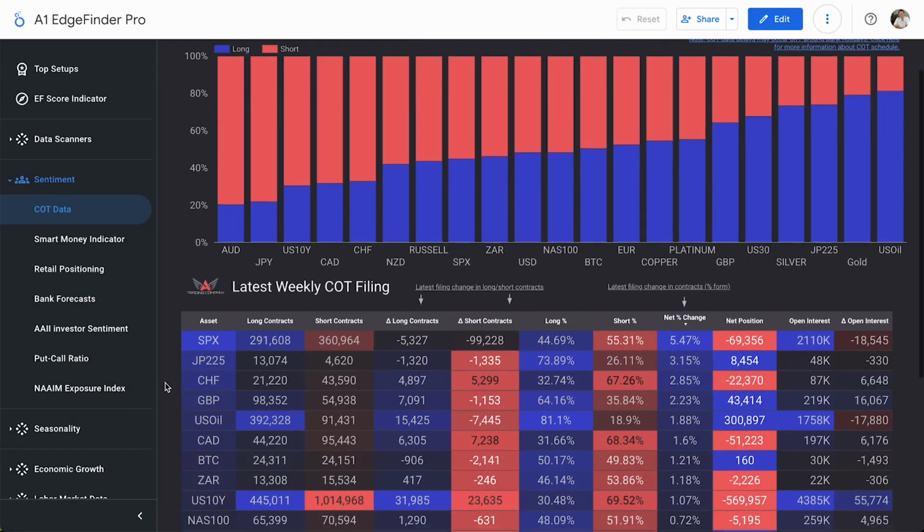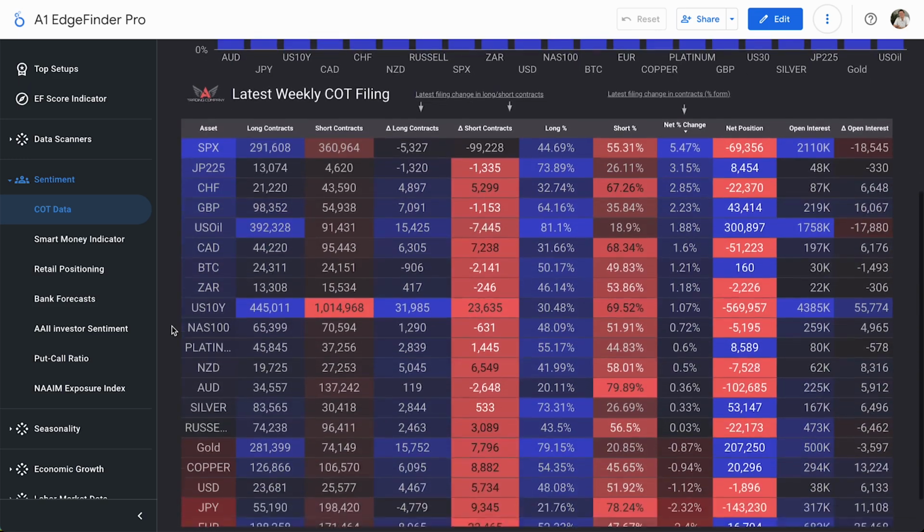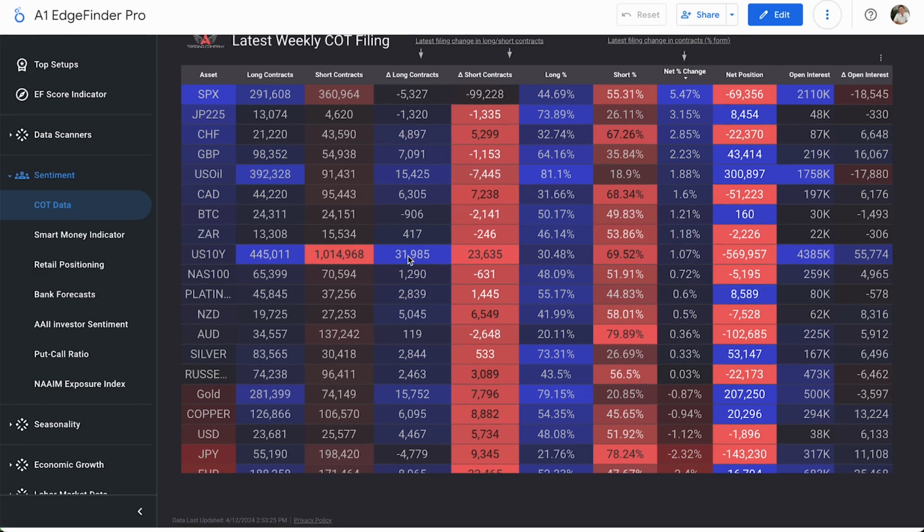Taking a look down here at our latest weekly COT filing, this is the report that compares last week's data to the most up-to-date and current data. And we can see here that our biggest mover to the upside from last week to this week was the S&P 500, not because they added a whole bunch of long contracts. In fact, if anything, all the contracts on the S&P are getting closed off, but because they closed nearly 100,000 short contracts. I'm gonna say that again. Nearly 100,000 short contracts closed on the S&P 500 compared to the 5,327 long contracts that were closed. Almost 100,000 short contracts closed. I mean, that is absolutely ridiculous.